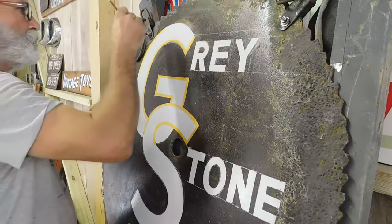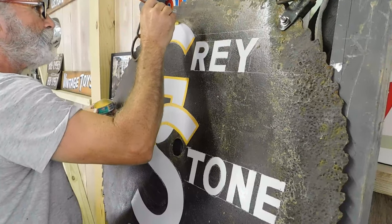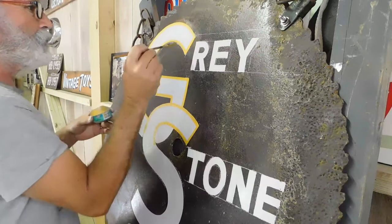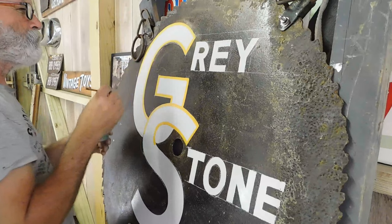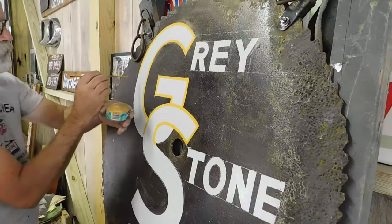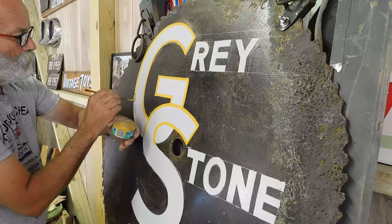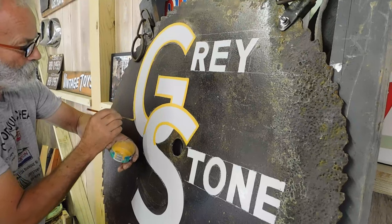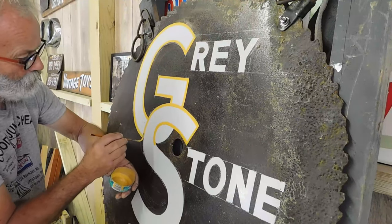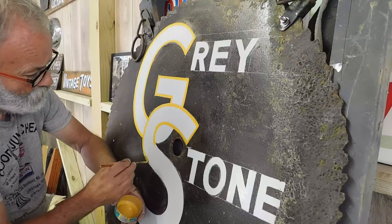I haven't painted on too many of these saws for signs. Every now and then somebody asks you to paint a sign. Every now and then. Now this here is a lot easier than the other side. And burn it up.